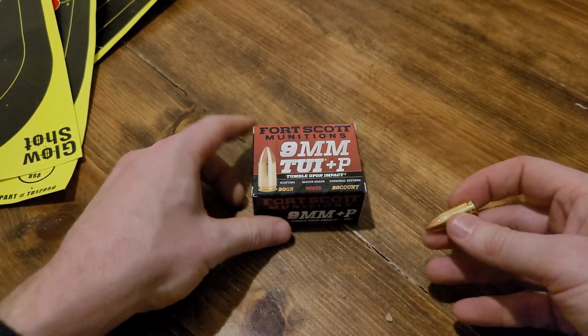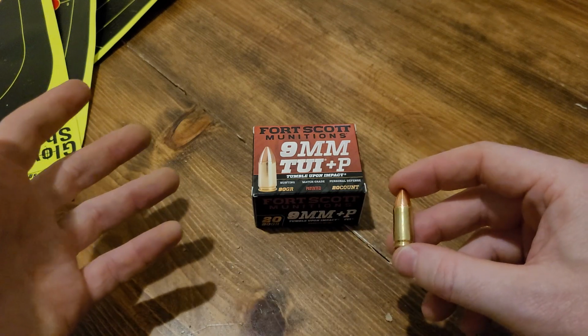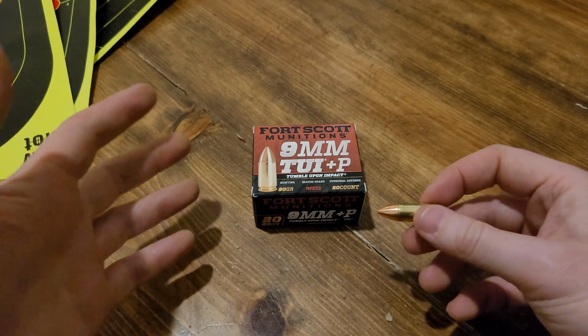What do I think about this ammo? Well, I got it on sale. I got it at 20% off. So instead of paying $1.40 per round, I paid $1.10, something like that.